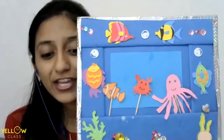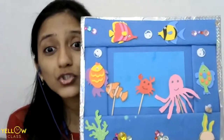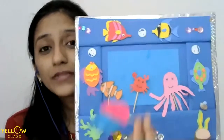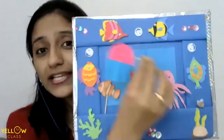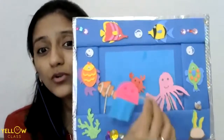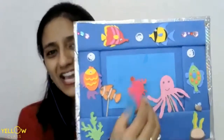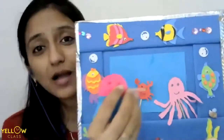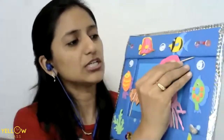Oh, jellyfish. Jelly in the ocean go wobble, wobble, wobble. Jelly in the ocean go wobble, wobble, wobble all day long. So here comes my jellyfish. Okay, let us put it.